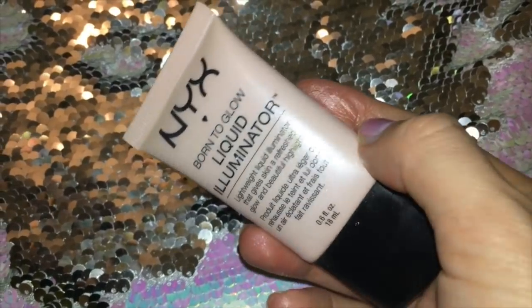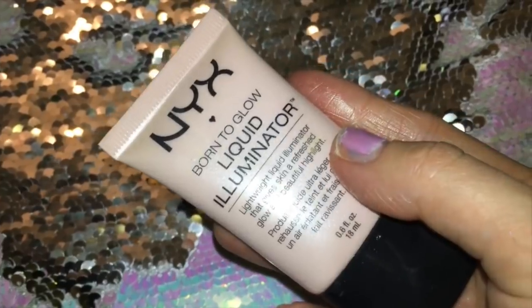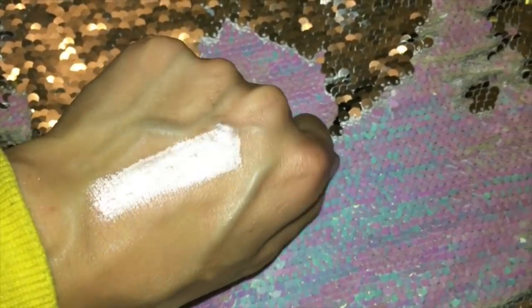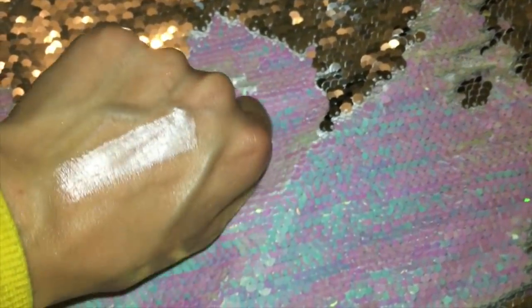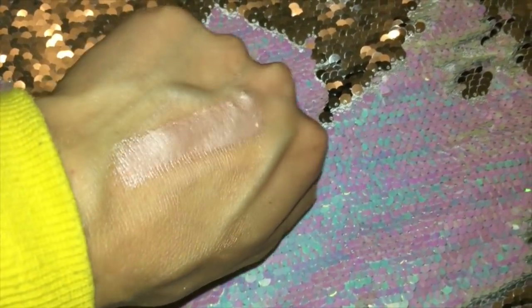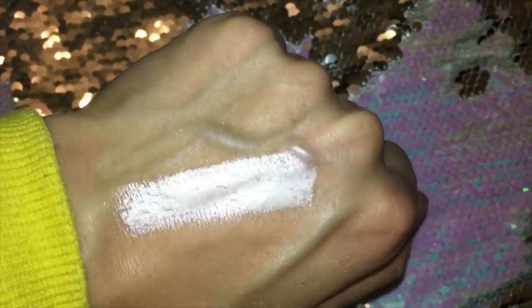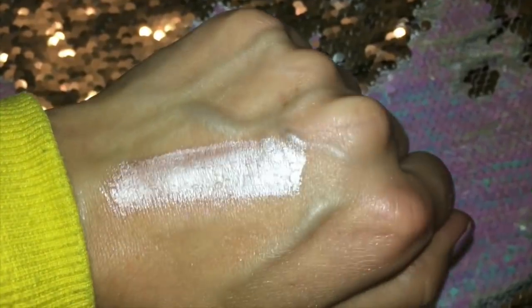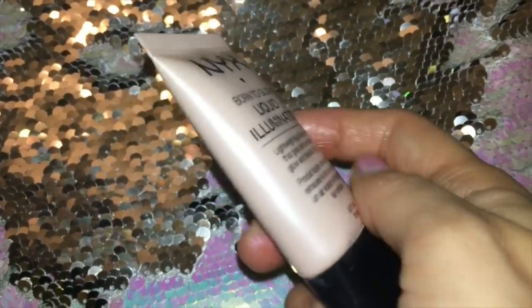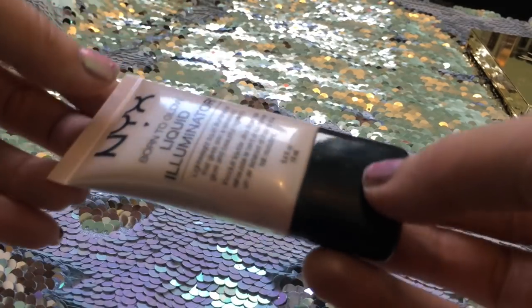Okay, so next I have another liquid illuminator. This is from NYX, and it's the Born to Glow highlight, and it's in the shade Sunbeam. I remember when NYX first got released here in the UK, I was so excited. I dragged Honey to Boots and I swatched this, and it just blew my pants and my bra right off because it was like liquid silver. But I only had about £10 in my account. It was when I was on maternity leave. I had no money whatsoever and I had to walk away from it, and it was so sad. But eventually I ended up saving my money and just buying it.